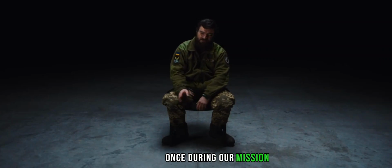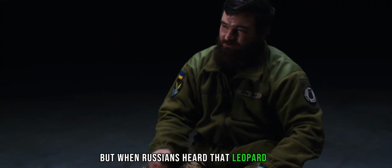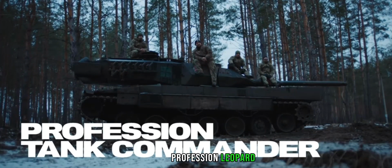Once during our mission, 3 enemy tanks tried to intercept us, but when Russians heard that Leopard 2 was in action, they turned around and fled. Zahar. Age 35 years old. Profession Leopard 2A6 tank commander.